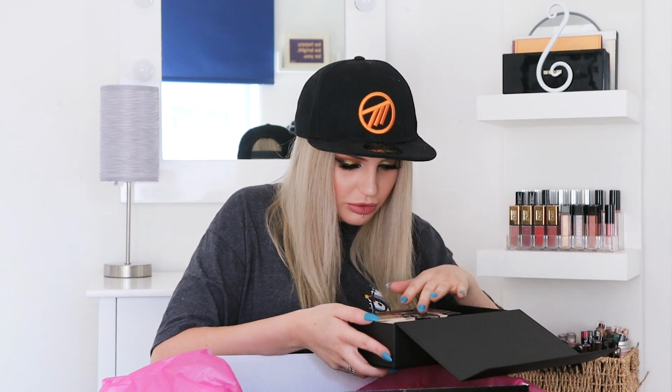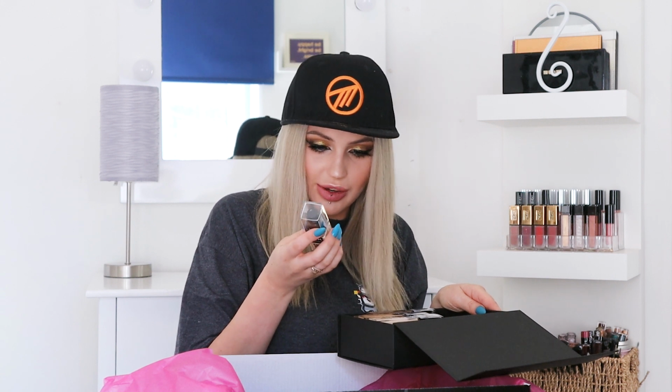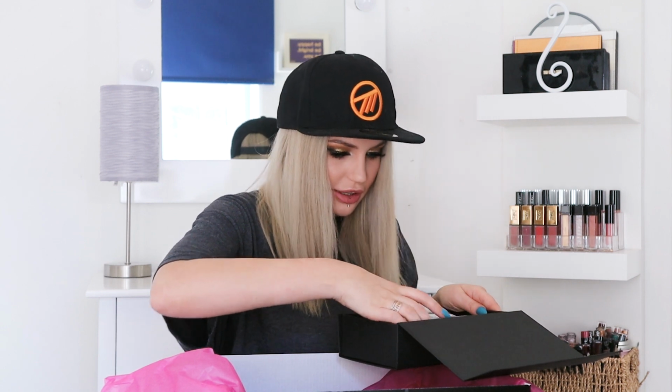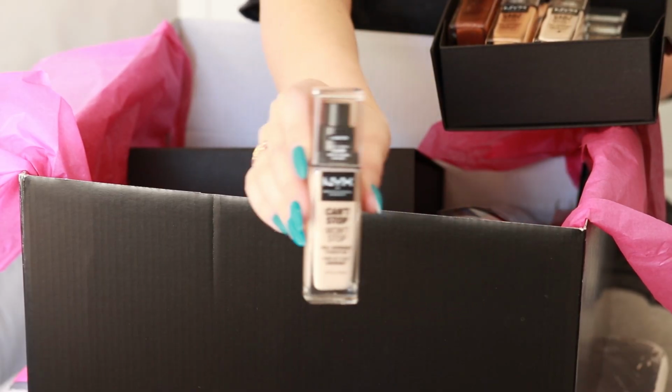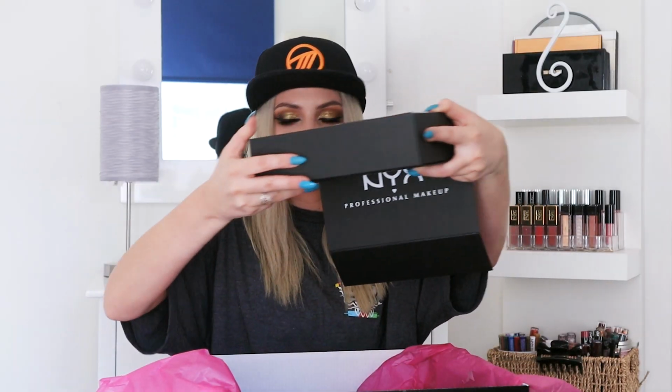Oh, okay. I'm actually mega excited about this because I really wanted to try this foundation. So we have 1, 2, 3, 6, 7, 8, 9, 10 shades of the Can't Stop Won't Stop foundation, which I'll probably show you my lovely pale shade right here. Oh, yeah, that's it. So we have a bunch of these, the foundation shades we are going to need. I'm really excited about that because I've heard really good things about that particular foundation, and I've tried the concealer and it's really good.